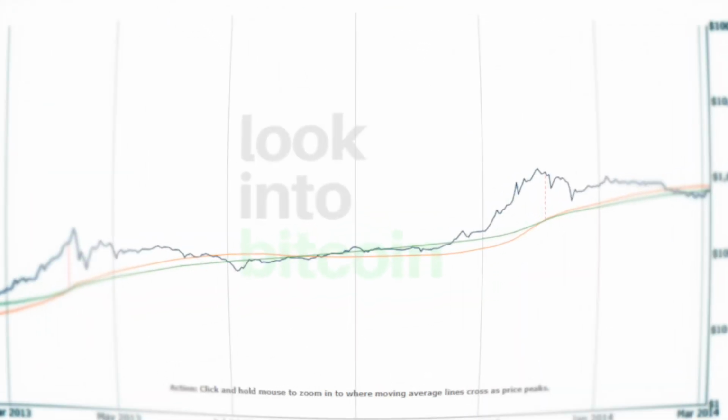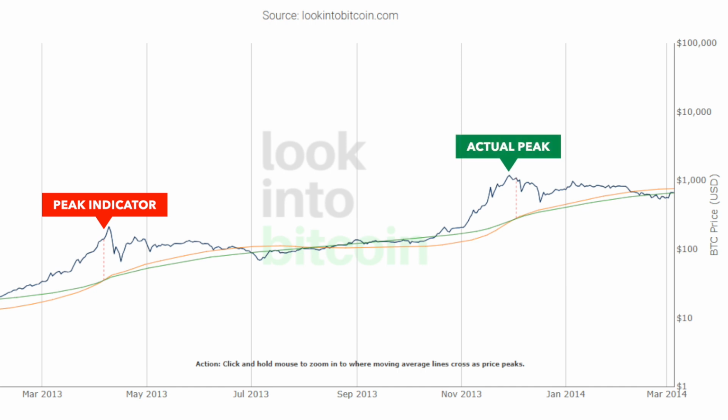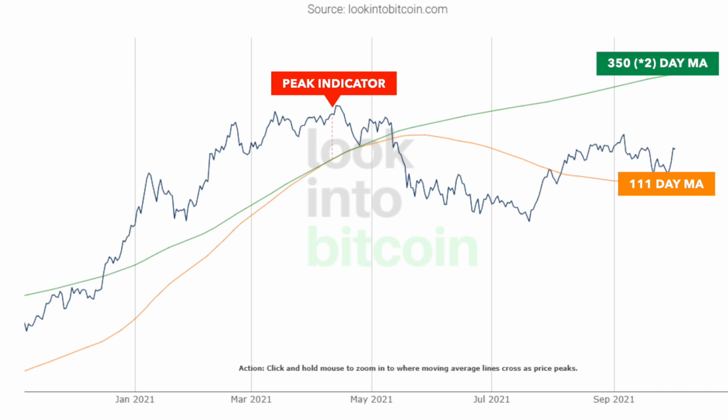Now, zooming into 2013, we can see when the bear crash happened in April of that year, the indicator flashed. It was wrong though, for that cycle, that wasn't the top. It came at the end of the year when the indicator flashed again. And now, pulling out this year, we can see the Pi Cycle indicator during the April bear crash flashed, and the 111-day MA has fallen under. But as we can see, as of the last month, it has been trending back towards the green, the 2x 350-day MA, which signals another top might just be coming.